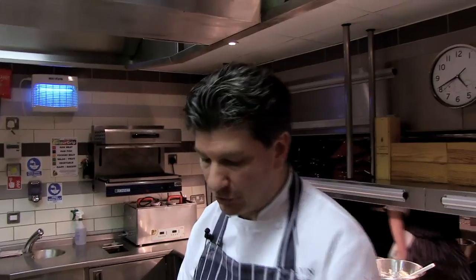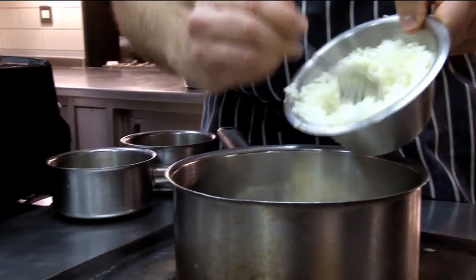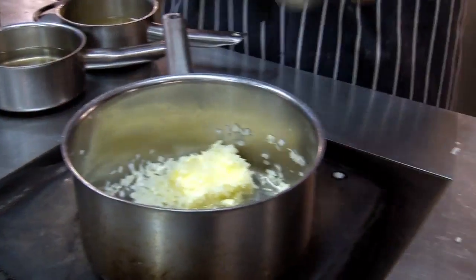Okay, so we're going to make our velouté. Start off with a little butter in there. We're going to sweat down some onion, and add to that some wild mushrooms that we've just sautéed.